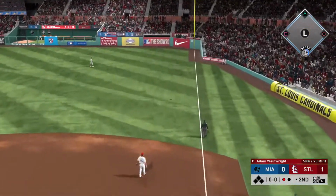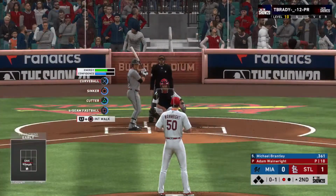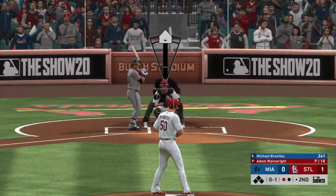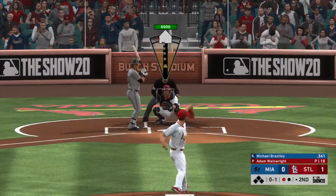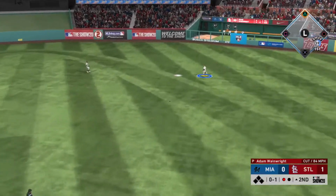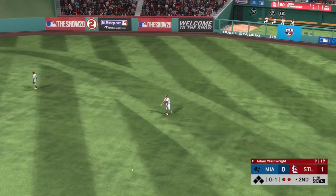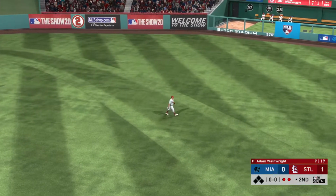And this ball is crushed deep down the right field line. And that's going to wind up hooking just a bit foul, so a missed opportunity there. Pulled toward right center field. Chasing after it is Verdugo. He tracks it down and makes the play to record the second out.